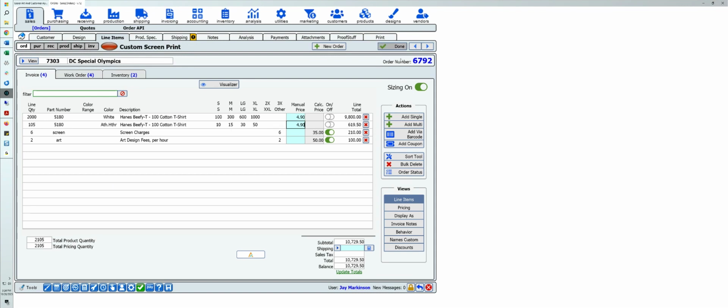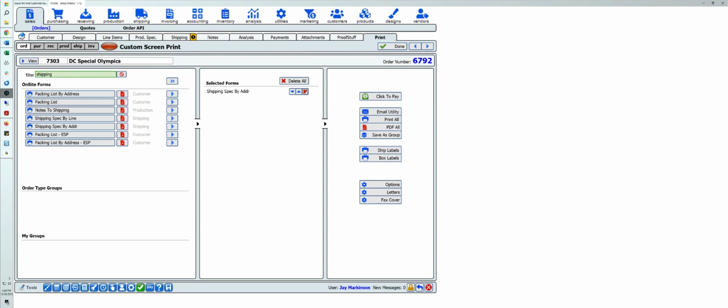Then I would just go through the cycle again. So I'd go back to print. Now, in this case, I'm going to send him an invoice. I'm going to do it a little bit different way. He's already approved the shipping, so I don't need to send that to him again. Okay, so I'm going to do an invoice.